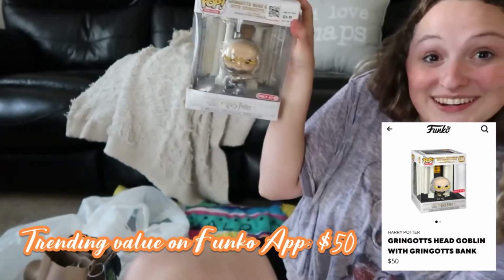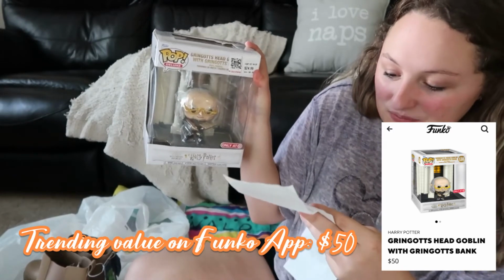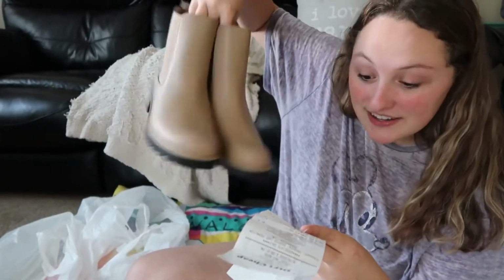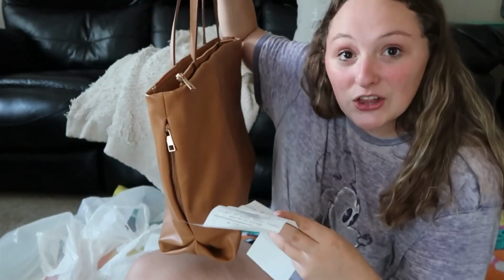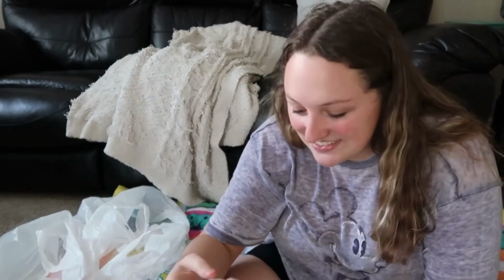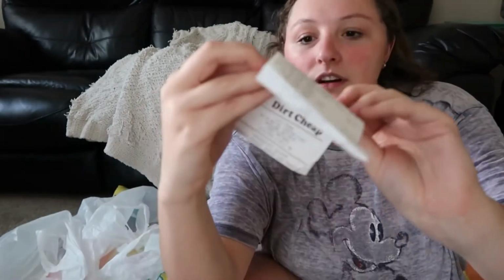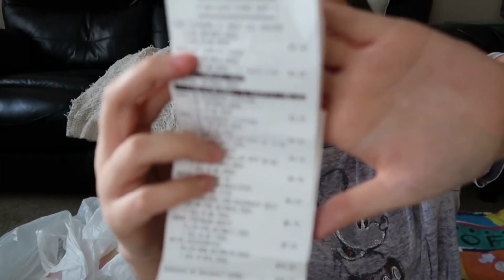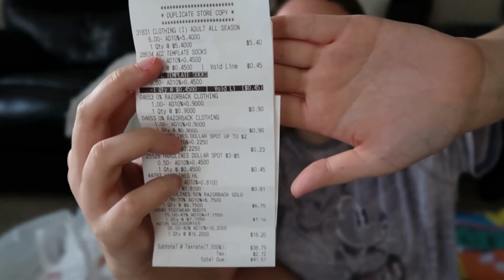This Gringotts Bank Harry Potter pop was $6.75. These boots were $7.16. And then last but not least, the priciest item was $16.20. So that brings the subtotal to $38.79, taxes $2.72, for a grand total of $41.51. Insane. Okay, so just ignore, she rang up something for 45 cents and then had to void it, this black line that you see. But this is the receipt.